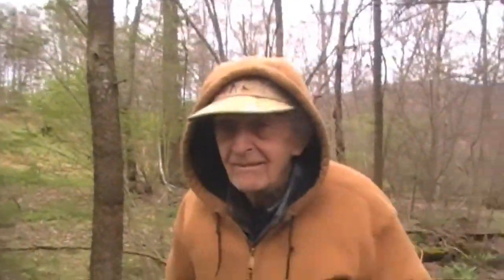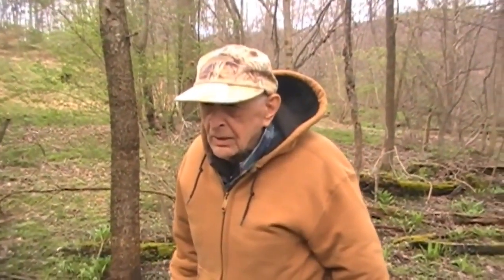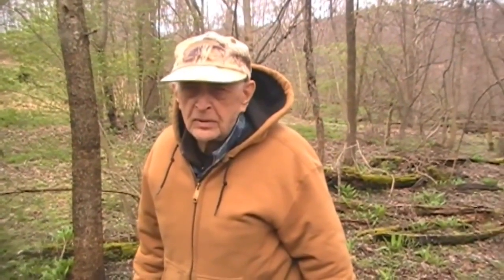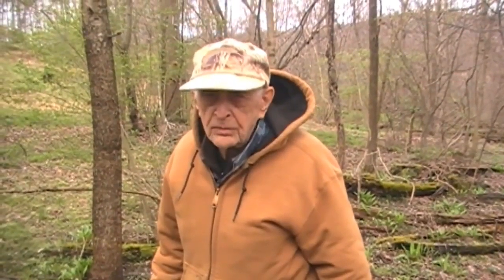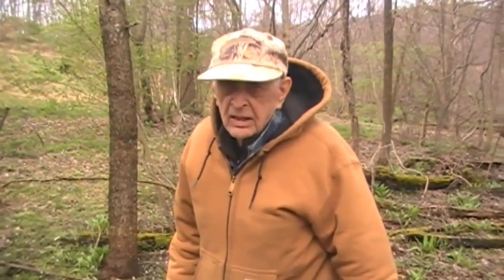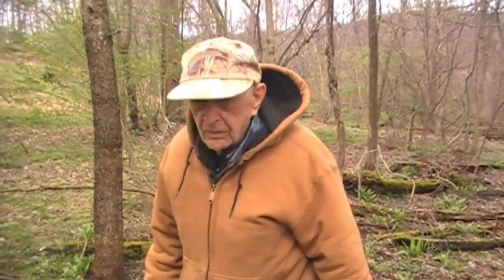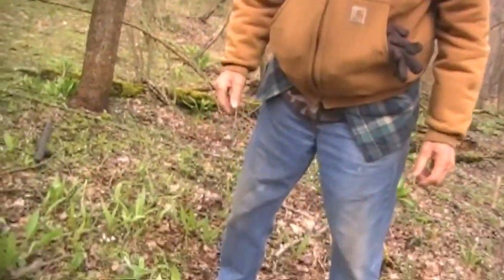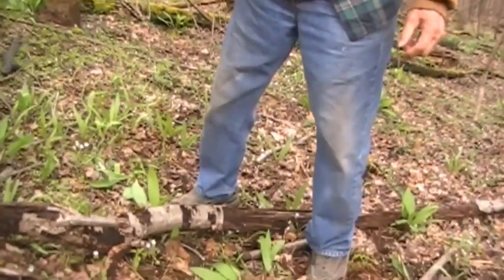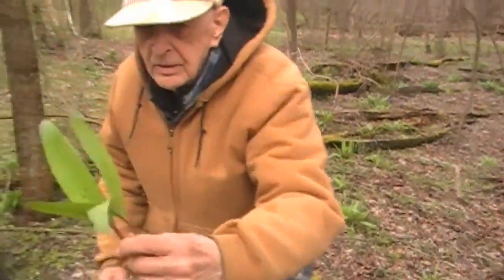Tell us a little bit about ramps. Off the top of your head. Well, no one really knows how far back ramps go, but people found out that it's edible, and it tastes like a mild garlic. Hold a leaf up. Who's the director? Just grab anything that's loose. All right, hold it up. Okay, here we go.